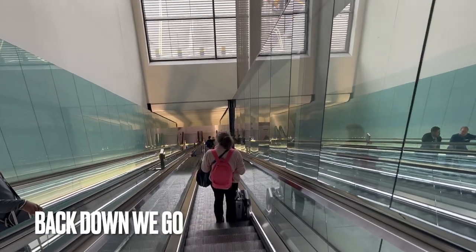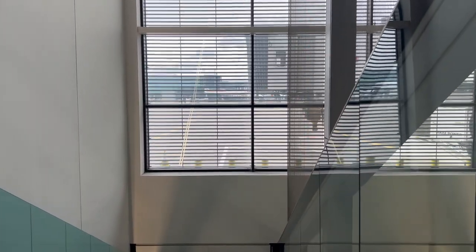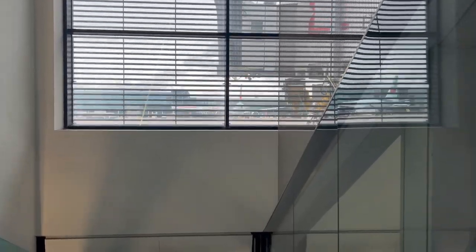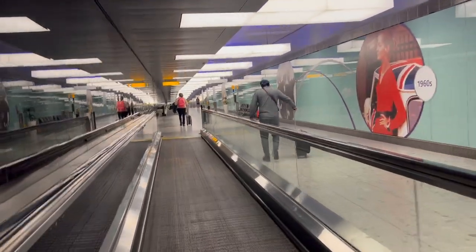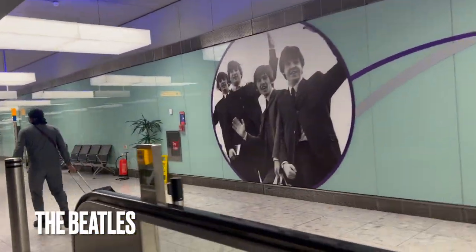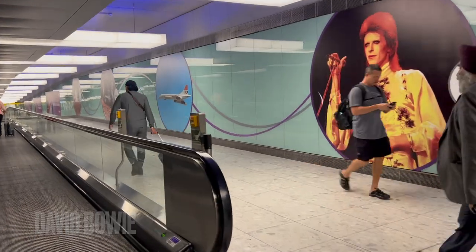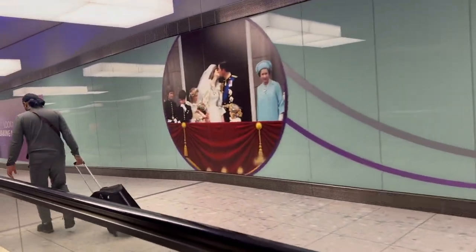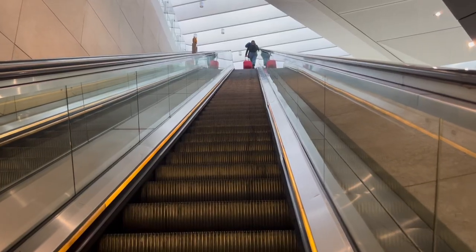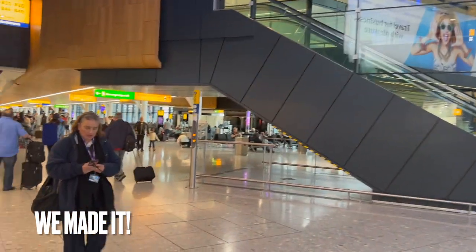Thus began the long trek back to Satellite Pier 2B. Back down, deep under the apron, and down the long, never-ending corridor. Before finally reaching the departures level.